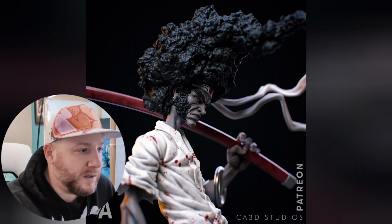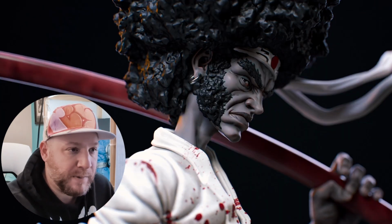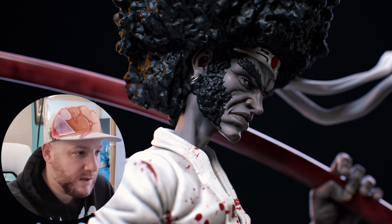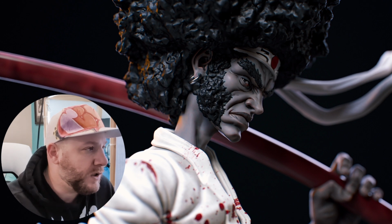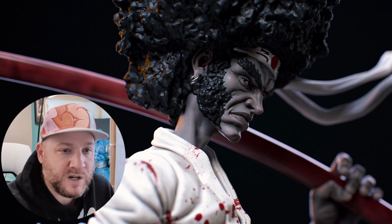And let's see, I believe we have a few more. Here's an up close shot of the portrait. Really cool expression on his face. He's got that badass attitude expression. I like the way they sculpted the hair. It looks good. So really cool statue. Really cool print in general.